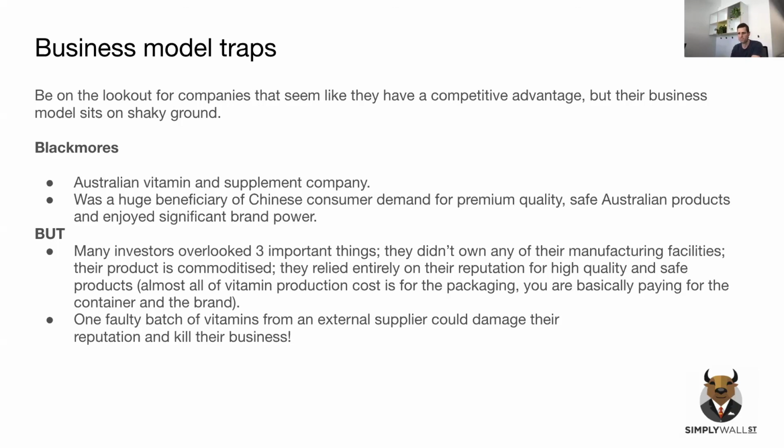And if you don't know, pretty much all of the production costs that go into producing vitamin products are in the packaging. The actual vitamin tablets themselves are something like 1% of the cost, I think, last time I checked, because all of those ingredients are really cheap. So all you're really paying for when you go to the shop and you pay your $50 for your tub of vitamins, for 100 tablets or whatever it is, you're just basically paying for the container and the brand, nothing else, because the vitamins are worth nothing.